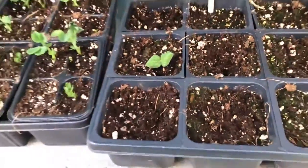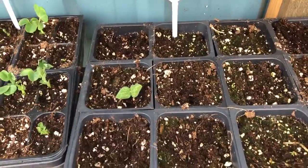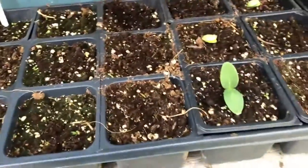Here's an acorn squash. Started this one about, I think it might have been on the 10th of April. Now today's the 23rd, and it finally sprouted up, and I'm just waiting for the rest of them. I'm pretty sure they will also sprout.